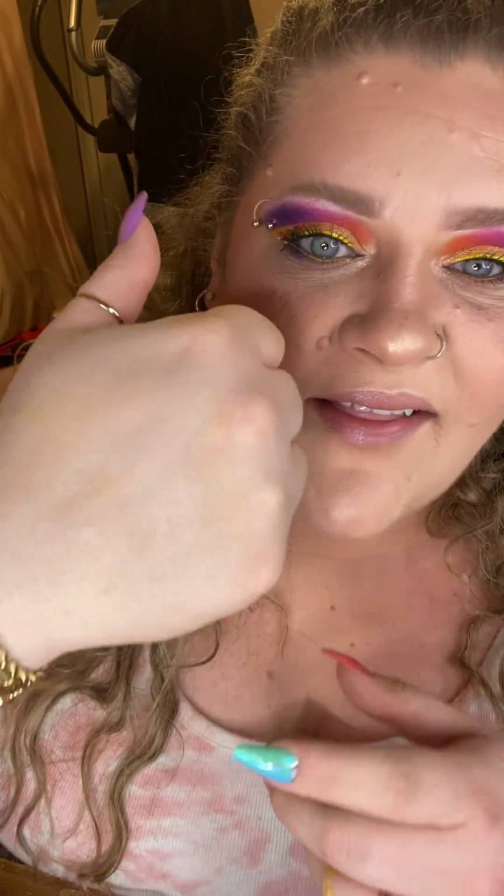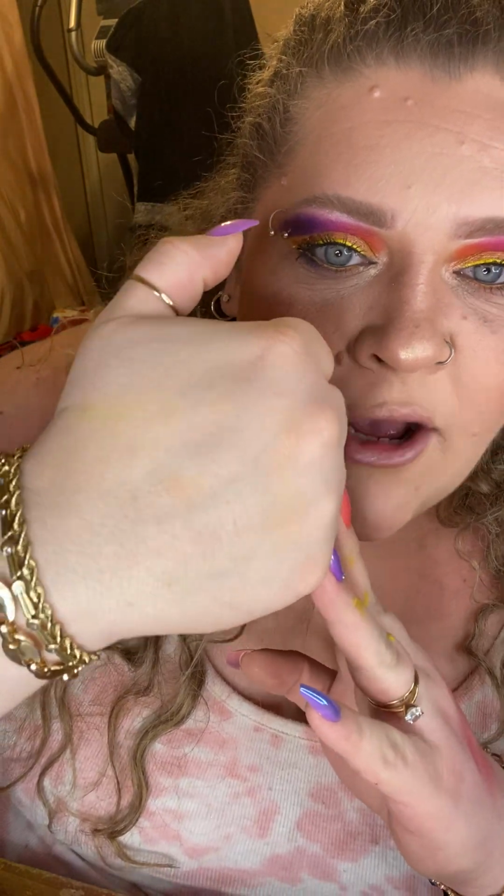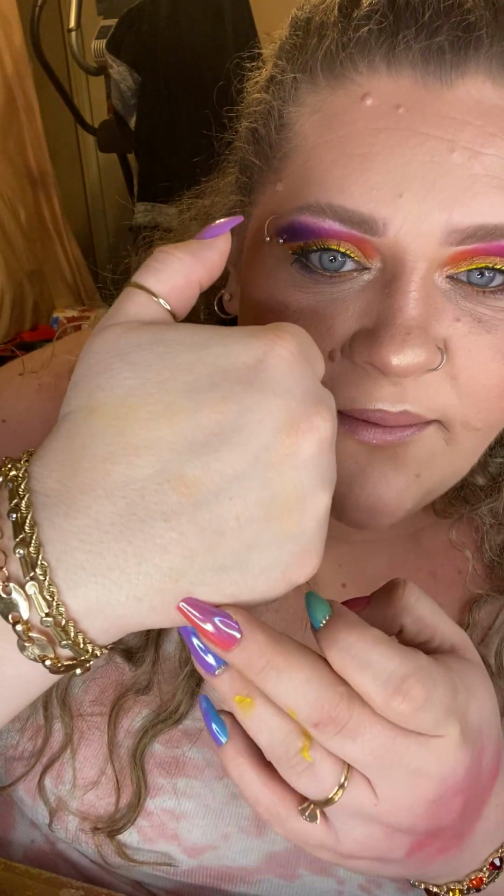It has a really beautiful, pleasant, almost want to say it smells like mango. It's got a very tropical, fruity kind of scent to it. Not overwhelming, but very, very pleasant to put onto the skin. And then it kind of goes on and it doesn't so much mattify as it just kind of slightly blurs out the pores.